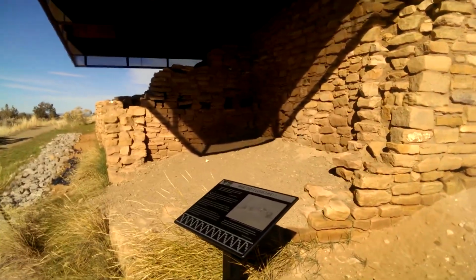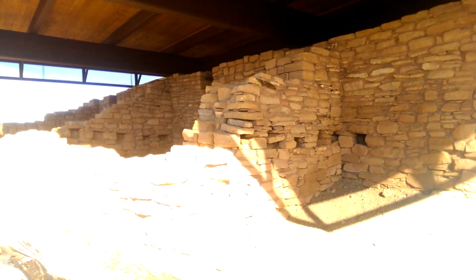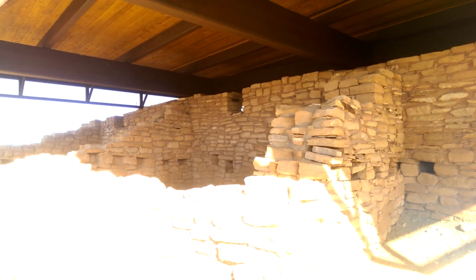Since the wind's died down, you might be able to hear me here. But this is the back, and over here, right near this spot, archaeologists back in the 30s, when they excavated this for the first time, found this to pretty much be where they dumped their garbage. This is where broken pottery, old food.